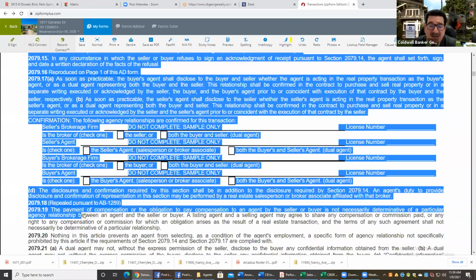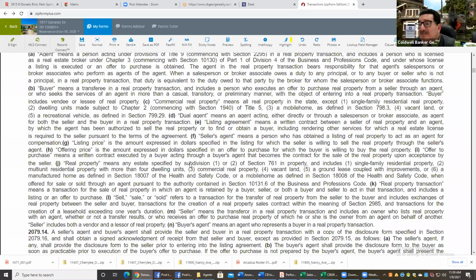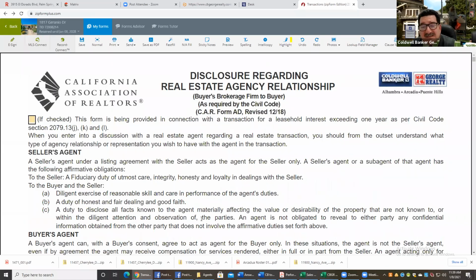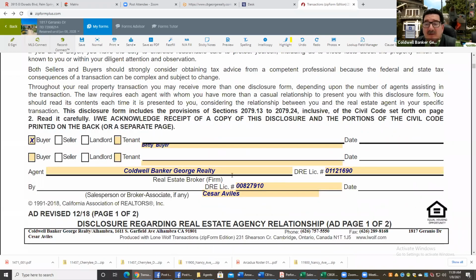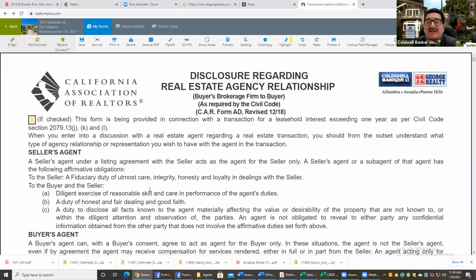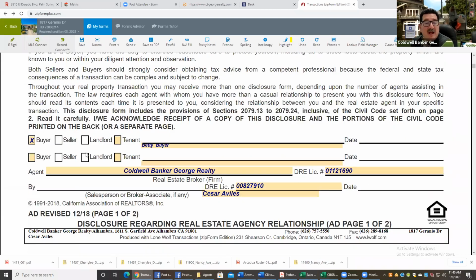My goodness, it's a lot of legal mumbo jumbo. It should be homework for anybody who plans to be in the real estate business. Read it at least once. This form was revised in December of 2018. Before, it was a little bit more complicated. This form only has the buyer sign. If you want the seller to sign the form, you send it to them and they will have the seller sign the form, okay? But the seller doesn't have to.